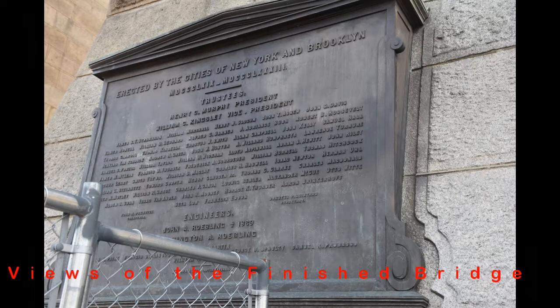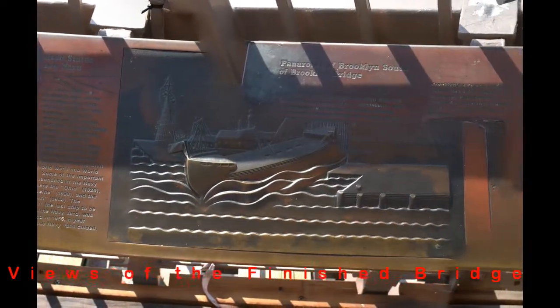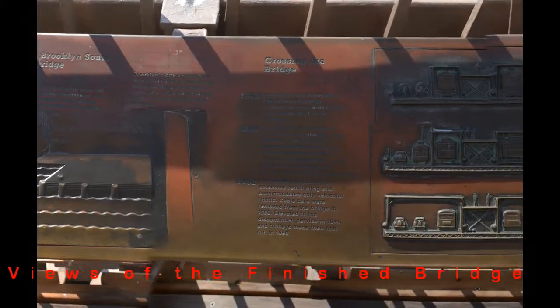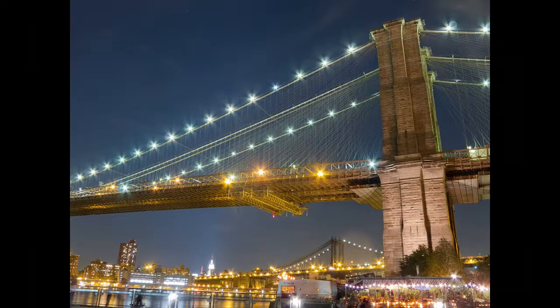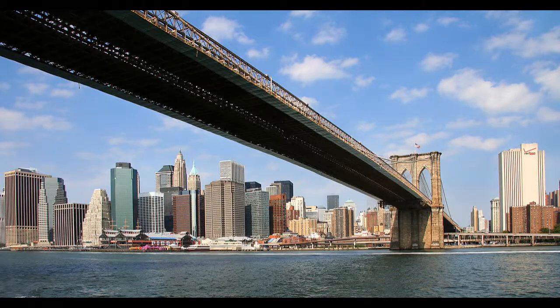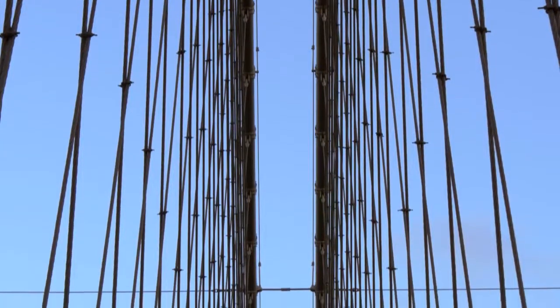Now, these are some of my photos that I took on the bridge itself, so you can see what it looks like. They have lots of markers out here to tell you what was going on, explaining some of the operations, how it worked, how dangerous it was. Literally, Washington Roebling suffered from the bends because of the high pressure that they had to work in when they were working underwater. This is looking at the bridge from underneath, looking toward Manhattan in this particular case, and then looking down, there's the Manhattan Bridge right next to it.